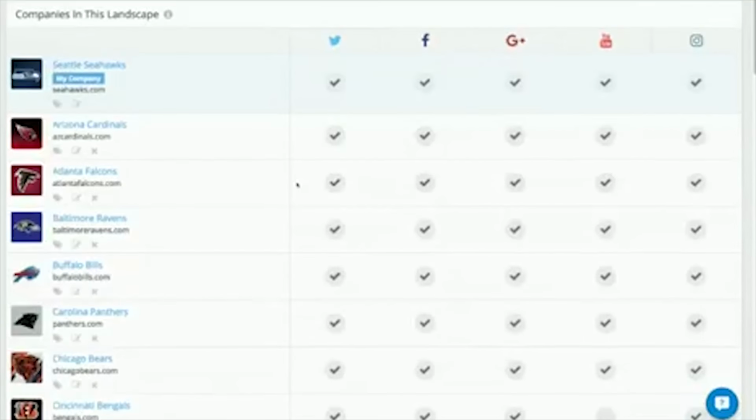In this case, I'm using the entirety of the NFL. Football season is upon us. And here in Seattle, the Hawks are ready to go.